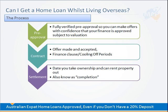You come to find the property you buy. You may have even travelled to Australia specifically to search and find a property to buy. You arrive here, you find one to buy, you make your offer, you then fly back home and you find out that the bank's actually declined the loan. Nothing could be worse. So always get a fully verified pre-approval, and we always advocate for fully verified pre-approvals in the first place.